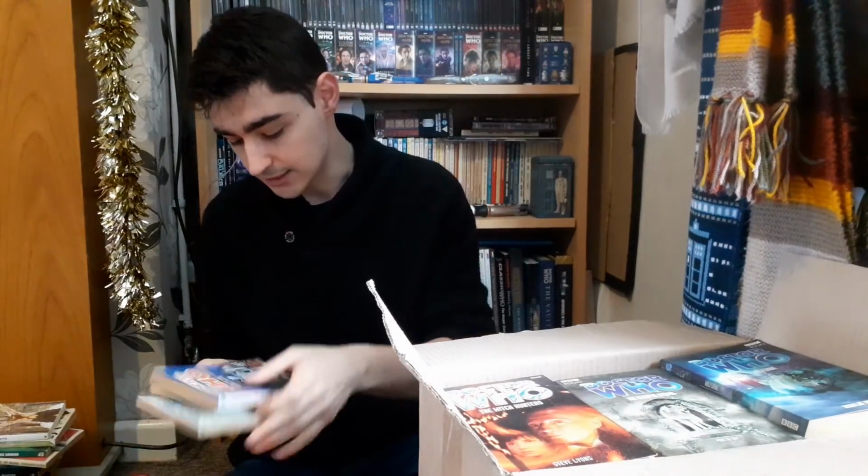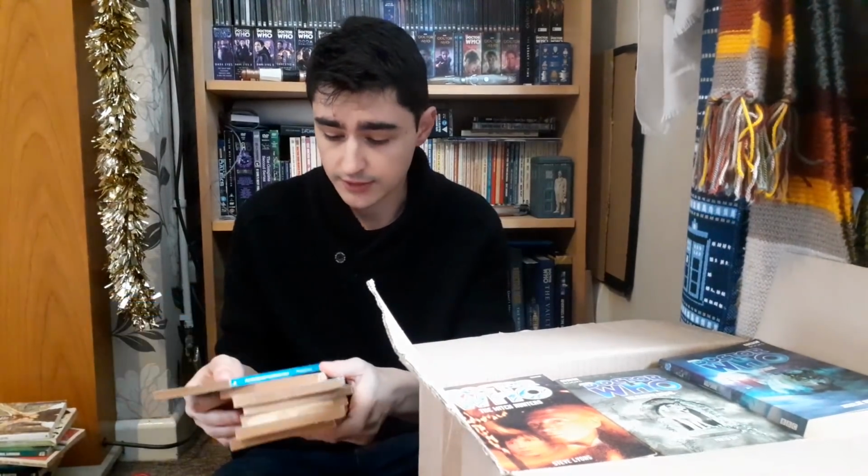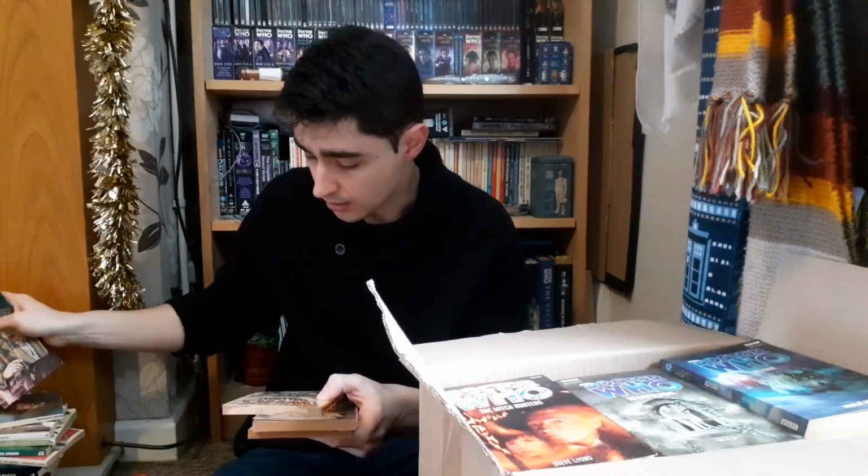Tomb of the Cybermen, with the wrong Cyberman on the front. Excellent. Revenge of the Cybermen. I think I've got all of the Key to Time in here. A lot of Season 18, well, at least all of the E-Space trilogy is in here, and I think Keeper of Traken. Claws of Axos, just normal edition. Yeah, there's Keeper of Traken, Horns of Nimon. Another copy of Horror of Fang Rock. Full Circle. And this is just the Targets. I haven't even got to the EDAs stuff.